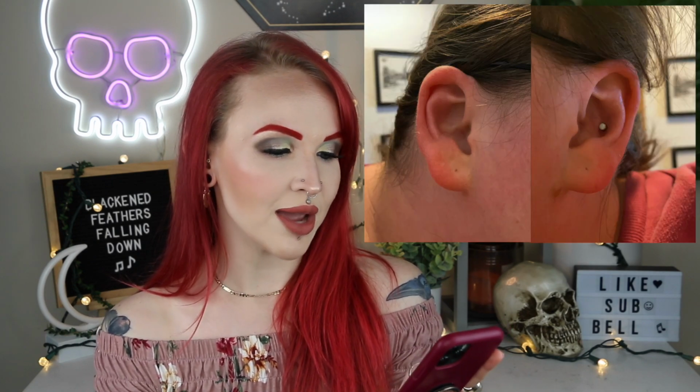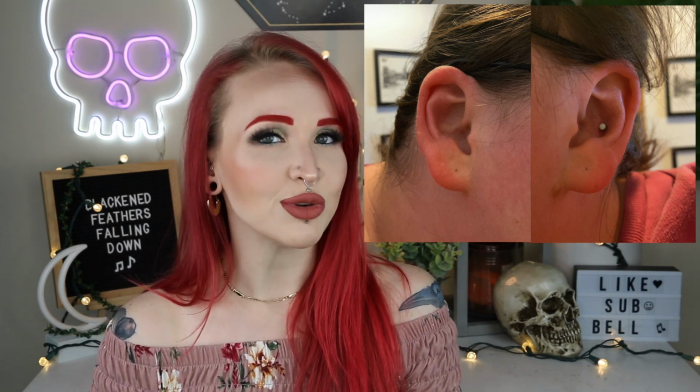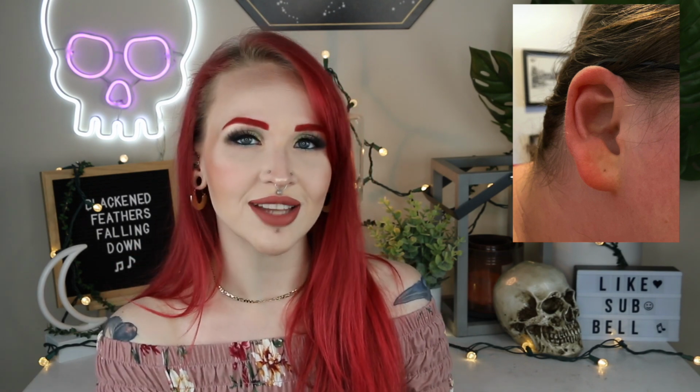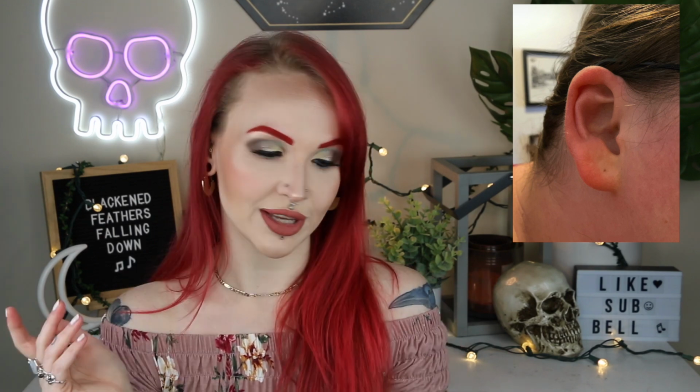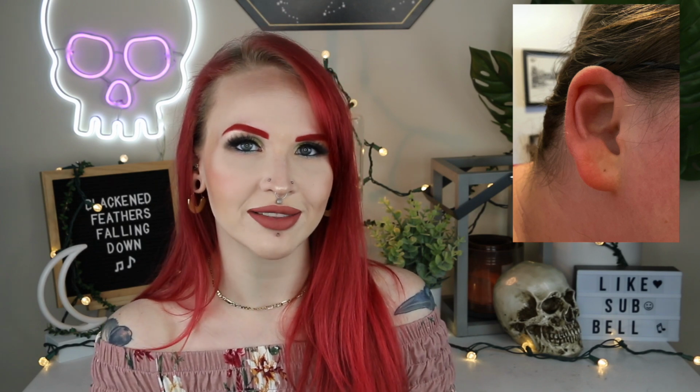Next is Eva. They sent in a picture of both ears, and I'm definitely going to be focusing on the right ear because there's a lobe piercing there, but you need something else. I think you should just dive deep and get a daith, because that will add a little bit of spice to that ear. It's a blank canvas. I would just dive right in, get that daith.